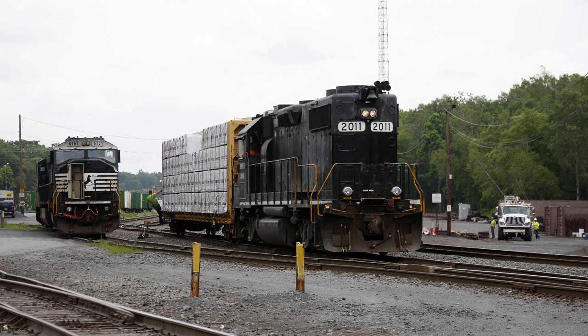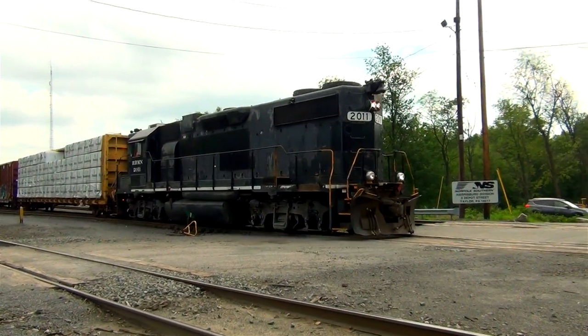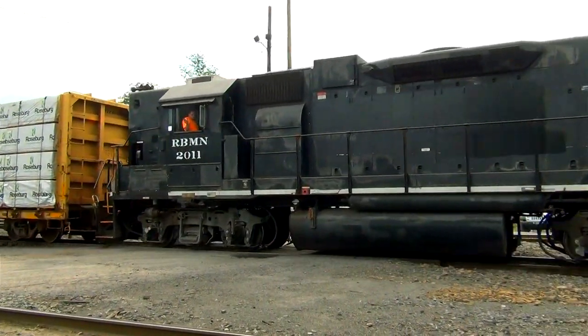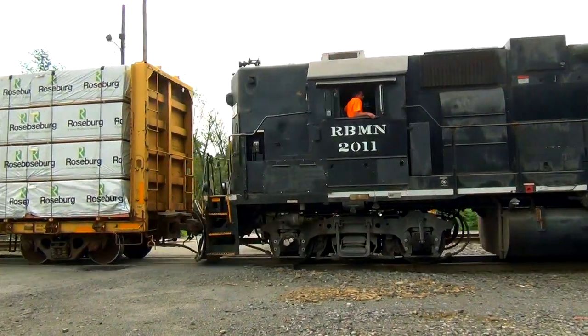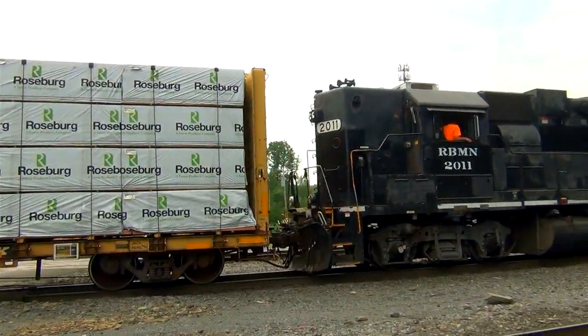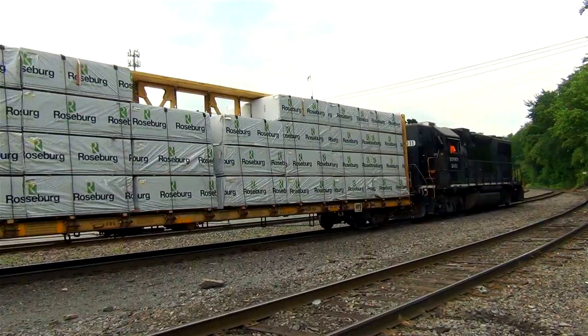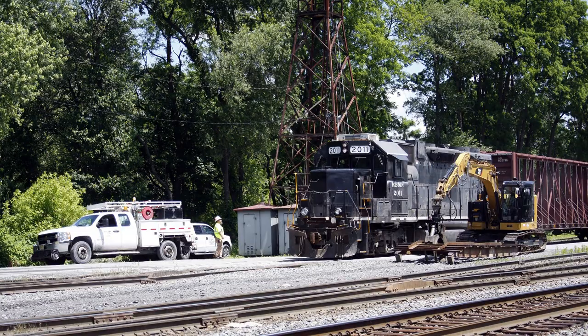GP38-2 number 2011 is an ex-Norfolk Southern high hood that was purchased from NS during its GP38-2 purge of 2017. RNN has acquired a mini armada of the ex-Southern high hoods and even some rebuilt Admiral cabs since 2017 and reconfigured all with low short hoods and gave some fresh green and yellow paint.